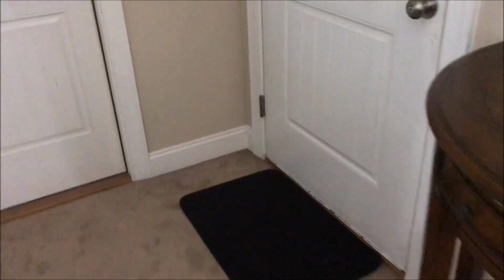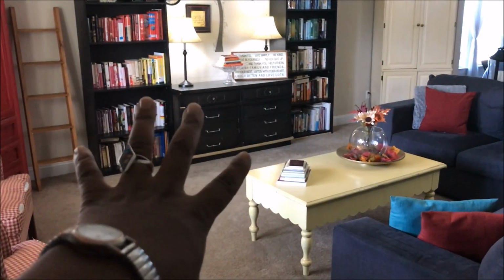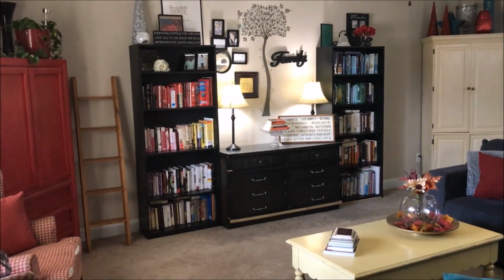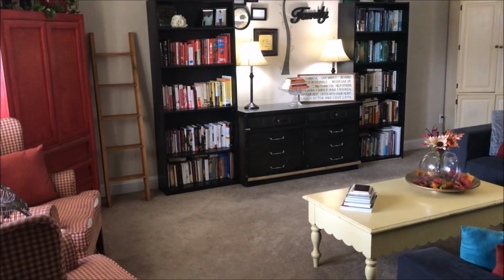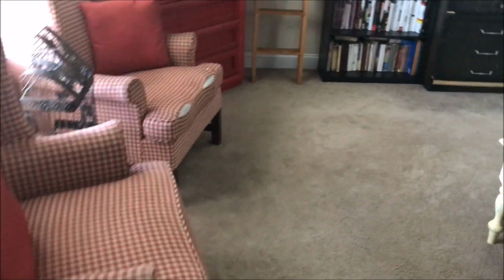So from the front door, if you were to walk into the living room, I've always had the couch on that side. And so we didn't want to move too much. We moved a couple little pieces off the wall, but we left it mainly the way it was. And then we just shifted. It almost gives the appearance of a larger room.